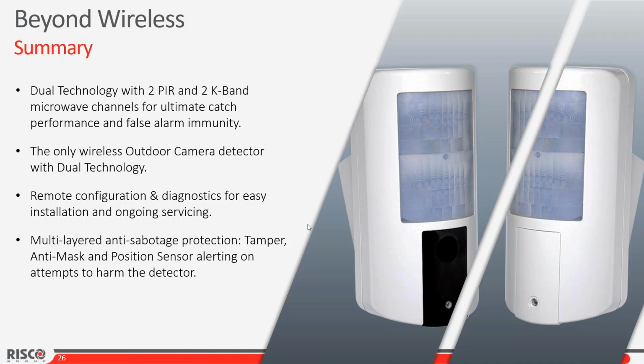It benefits from remote configuration and diagnostics for easy installation and ongoing servicing. Wireless-ready outdoor detectors have limited or no diagnostic capabilities such as battery status. It has multi-layered anti-sabotage protection, tamper, anti-mask and shock sensor, alerting of any kind of attempts to harm the detector. Other outdoor detectors have only 1 or 2 anti-sabotage protection layers. Launching very soon is a unique solar swivel, enabling up to 8 years battery life.